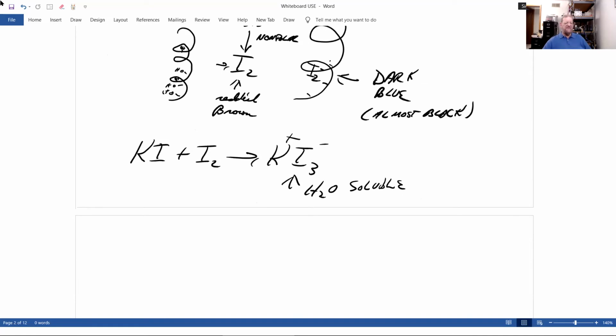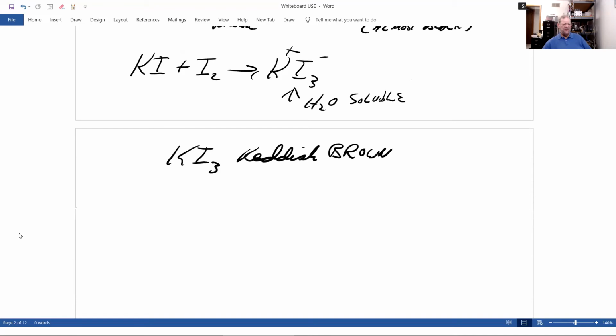And guess what? If you have a starch, this is also a red-brown color. And when you react that with the starch, because now you can make a solution, this is water soluble. This now is a very dark blue. And now you have a solution. You can take a few drops and put it on things and find out, is there a starch in there? Not a carbohydrate, a starch, which is a polymer of glucose.